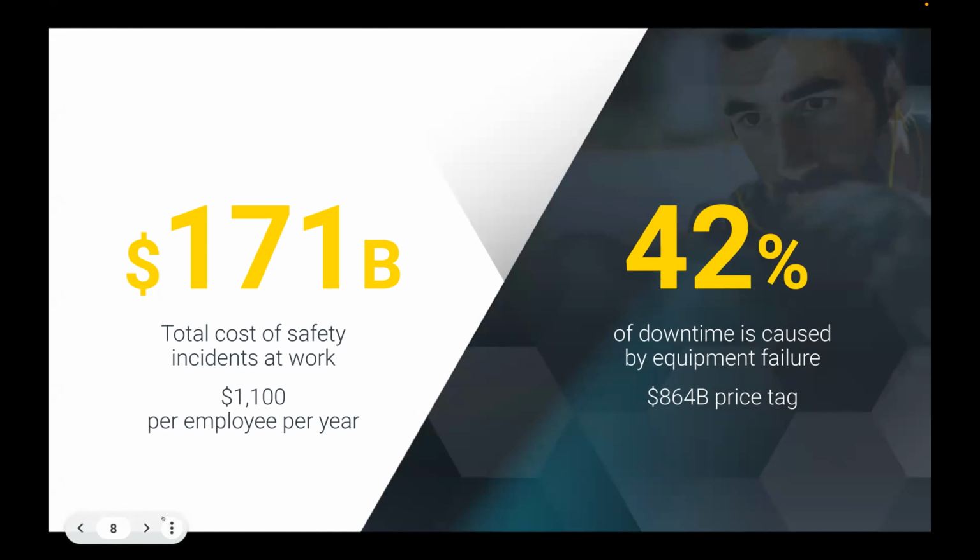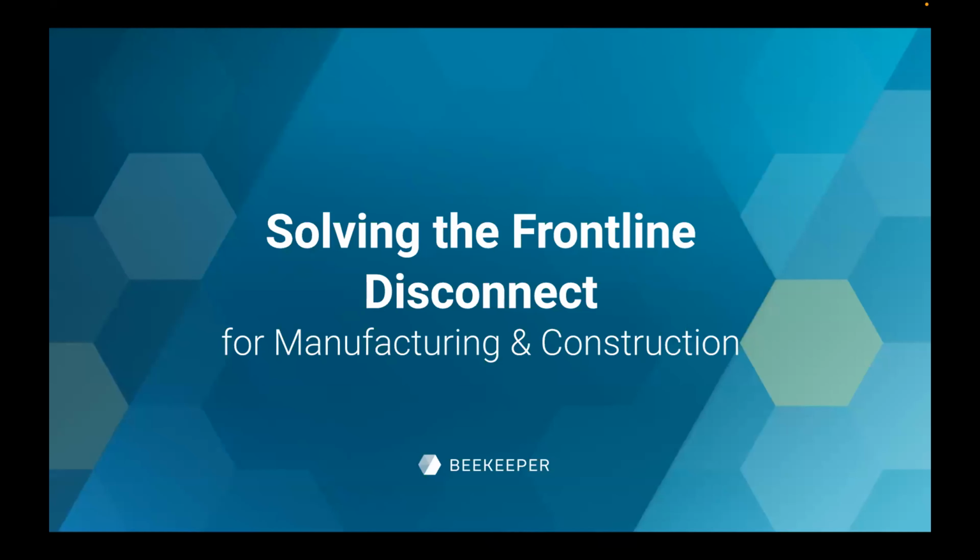That disconnect leads to real numbers. Just in 2019, we had $171 billion in costs from safety incidents at work. A lot of those are in the manufacturing and construction fields. That translates to real dollars, but let's not forget the people behind that as well. The same thing applies to processes designed to keep our machines up and running, which leads to a huge cost as well. Over 42% of downtime is caused by equipment failure, which can lead to up to $864 billion per year. Making sure that your communications and the things you need done on a day-to-day basis are easily accessible to the frontline is key to mitigating these risks. So to sum it up, our mission at Beekeeper is to empower frontline businesses with modern technologies to make their workers more engaged, productive, happy, and ultimately safe.